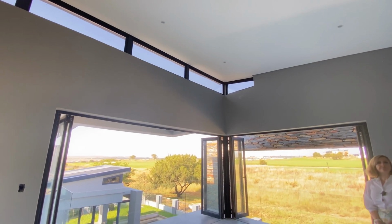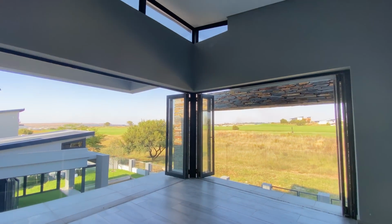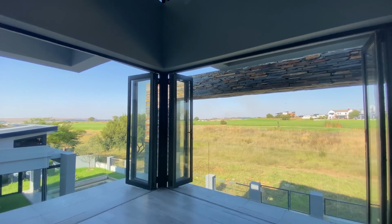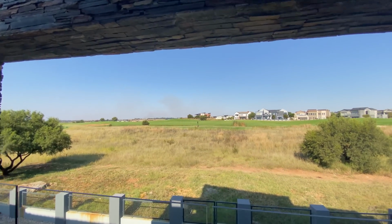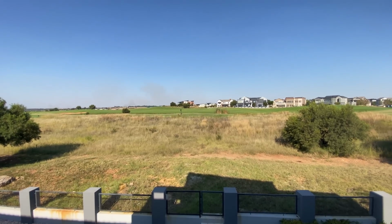And of course, this is probably my room. Look at that. How's this for a view? And because of the beautiful balustrades, you can't even see. Look at that. Hop. This is the glass.